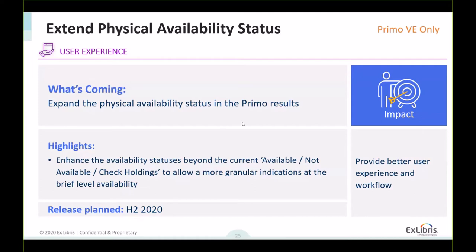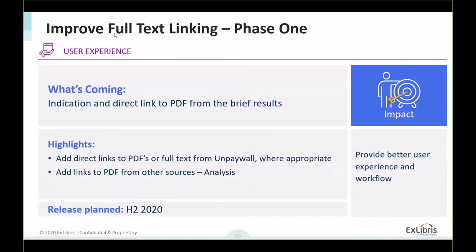Okay, back to you. Christina, we'll let you take the improved full text linking.